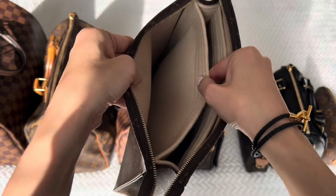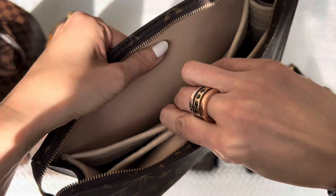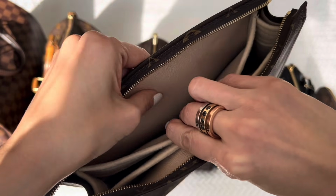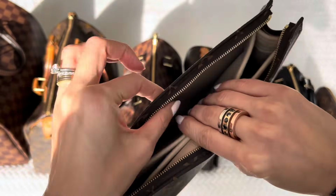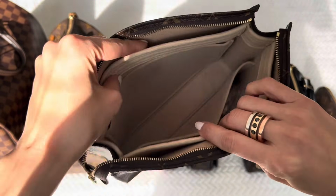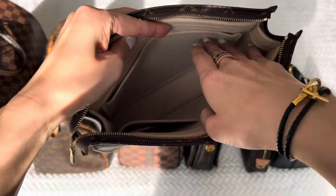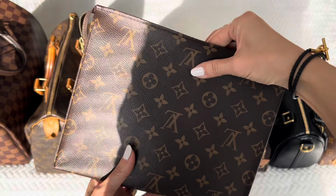So this is also just an insert that I have, but you don't really need an insert. It's all wipeable interior here, so very, very low maintenance, which is perfect because this is obviously a toiletry bag and liquids will go in here. But I like to keep the insert in just to keep the structure of the bag, and it stands up nice and tall. Also gives it more compartments. But I use this when I travel.